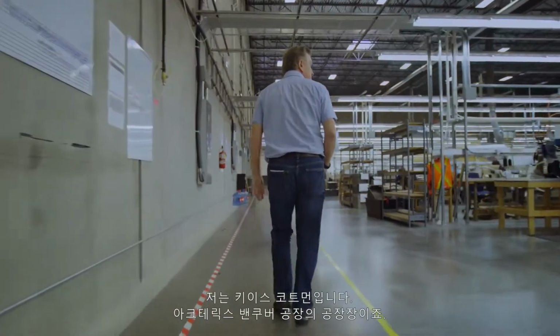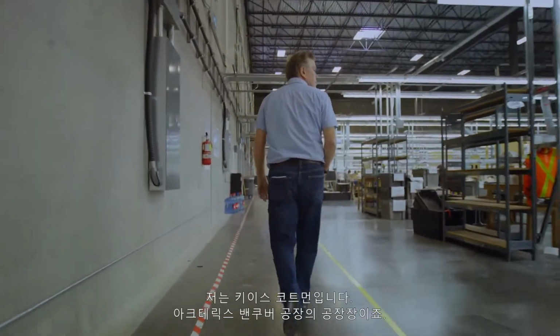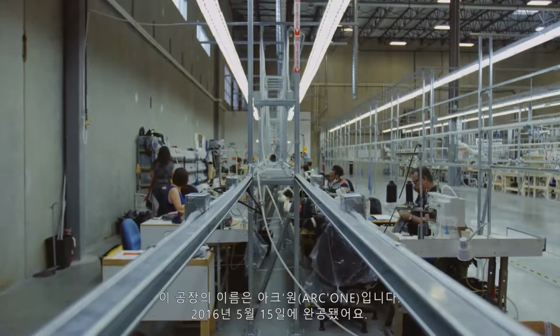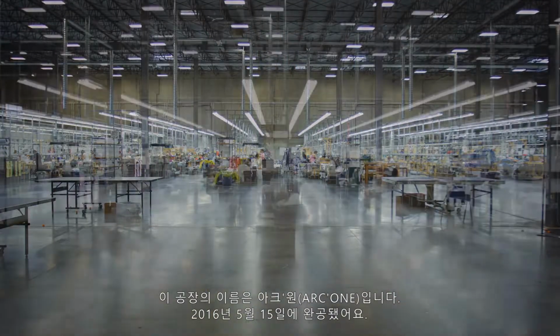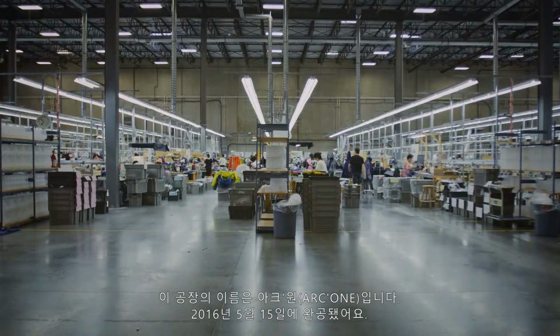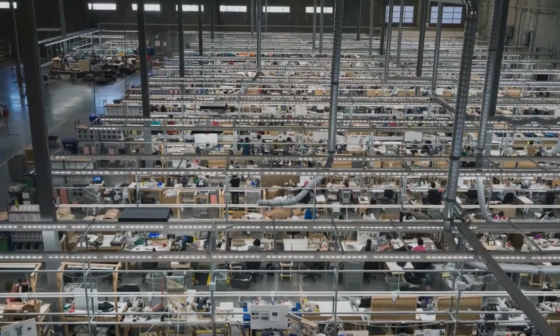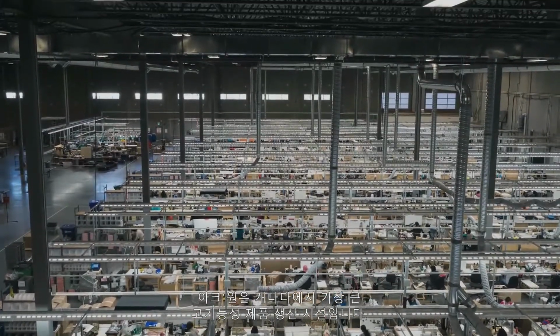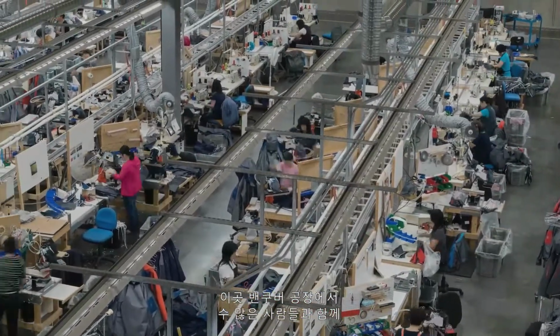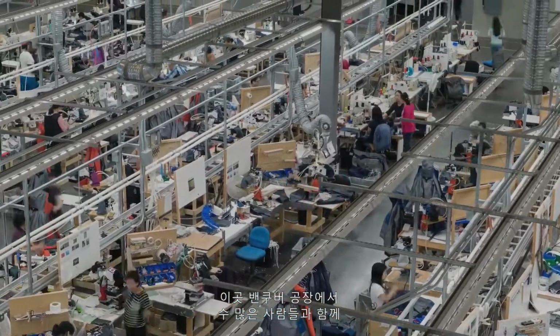My name's Keith Cotman. I'm the factory manager at the Arc'teryx factory in Vancouver. The name of the factory is ARC1, and it opened fully May 15th of 2016. ARC1 is the largest technical product factory in Canada. We've got a large number of people in our factory here in Vancouver making a variety of highly technical, skilled, labor-required products.